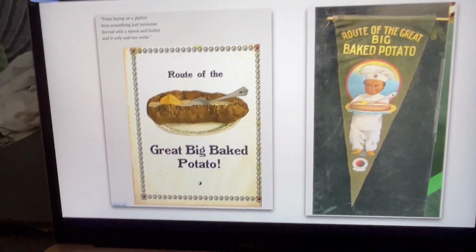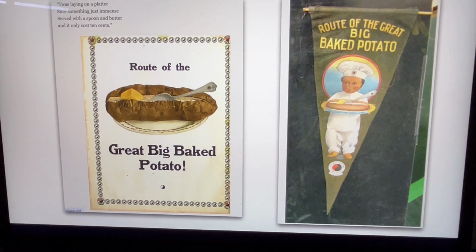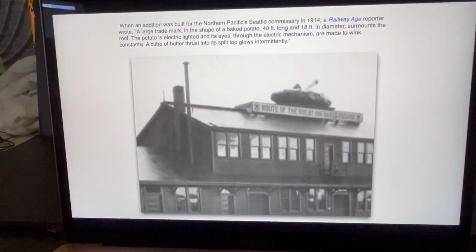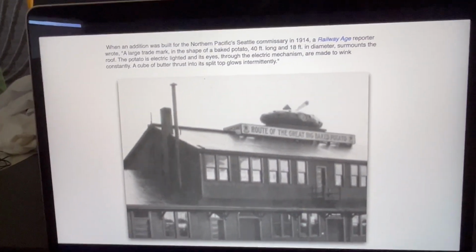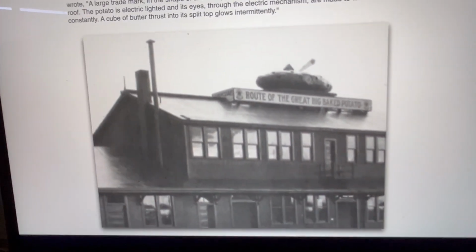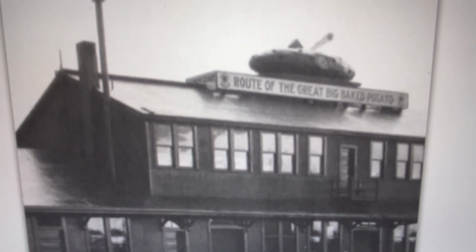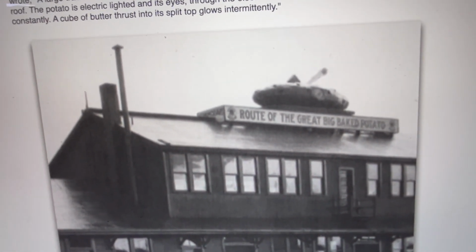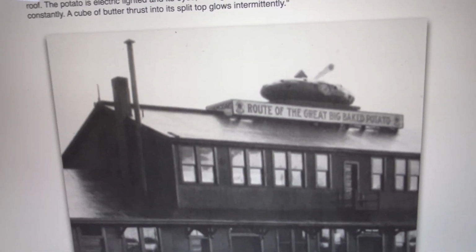Wow, look at those days. Look at the banner, root of the great big baked potato. So when an addition was built for the Northern Pacific Seattle Commissary in 1914, a reporter said, quote, "A large trademark in the shape of a baked potato, 40 feet long and 18 feet in diameter, surmounts the roof. The potato is electric lighted." Oh my God! Wow, this is 1914. "Electric lighted, and its eyes through the electric mechanism are made to wink constantly."